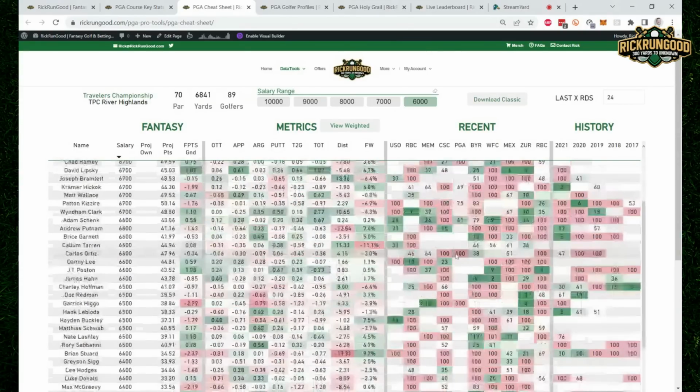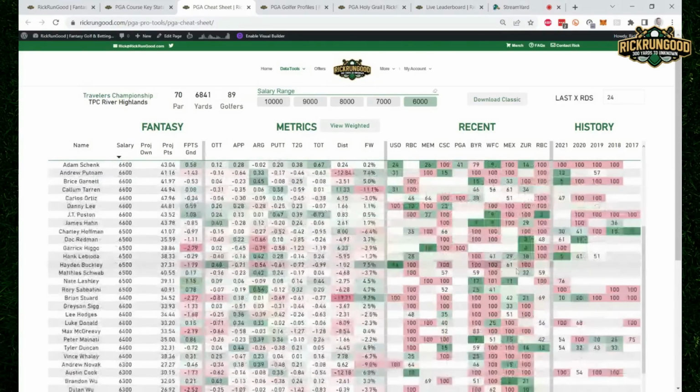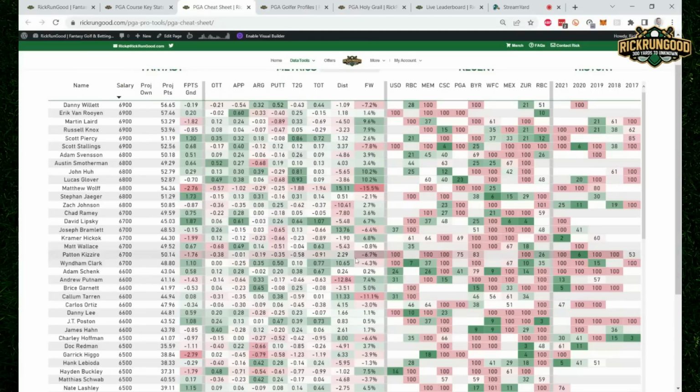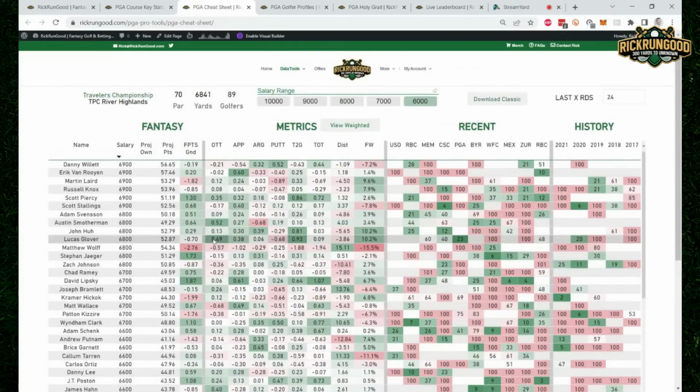What else do we have here? Anything of note? Hayden Buckley made a charge last week. He had missed a ton of cuts before that. That is probably an outlier and unlikely to happen again. The other one that I'm willing to go back to is potentially Steven Yeager at $6,800. He's missed 2 cuts in a row, but before that it was 4 straight solid starts. He's only played here once, back in 2019. He finished 30th, so there might be a little bit of good vibes there. But likely sticking with Lipsky, likely sticking with Yeager, with Adam Schenk, and a couple other guys that we might be able to find in our research the rest of the way.